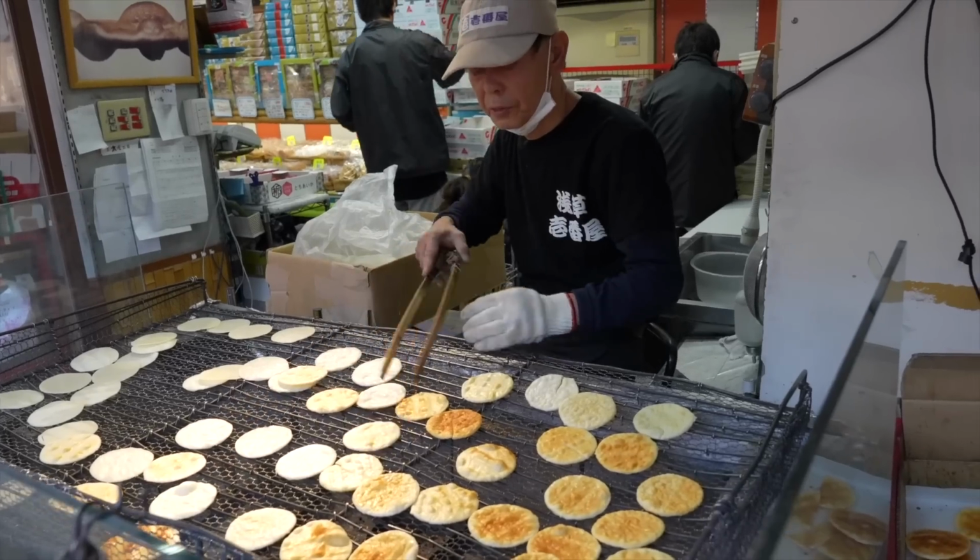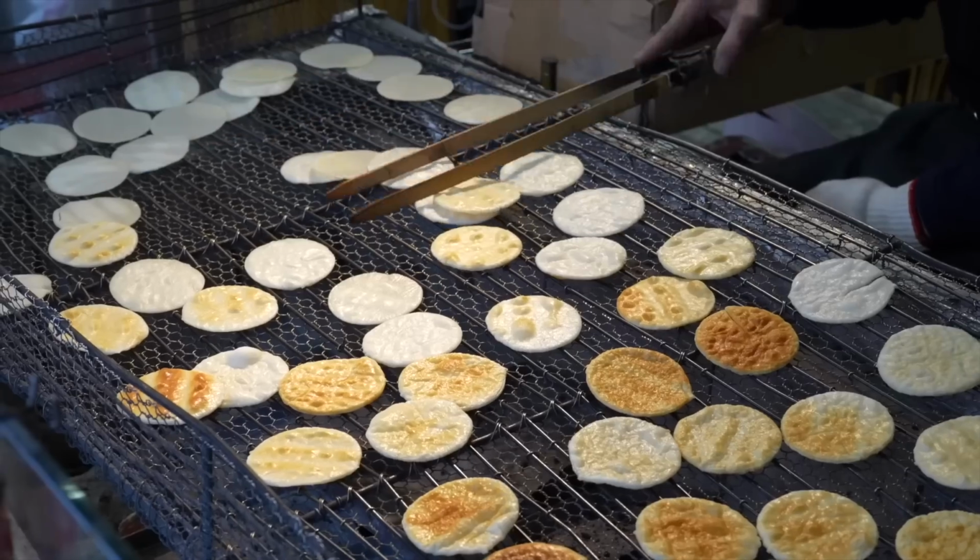It's so crunchy. Strong black pepper flavor. Actually, it's almost a little spicy. And then salt too. So crunchy, I like the texture.